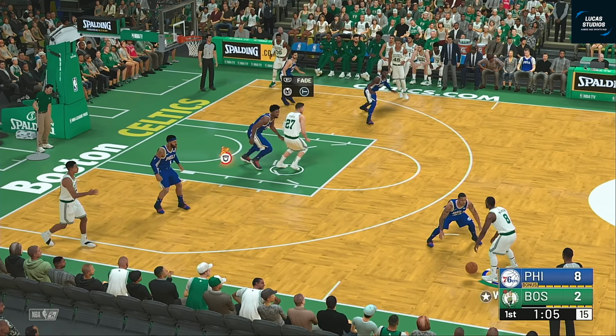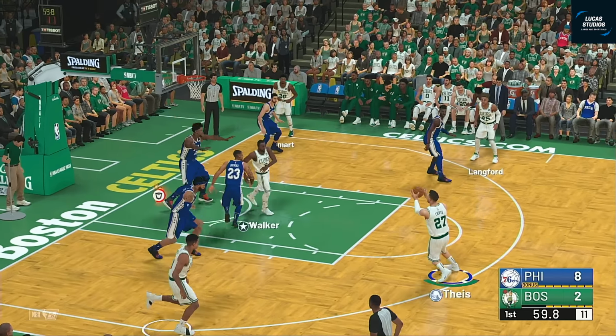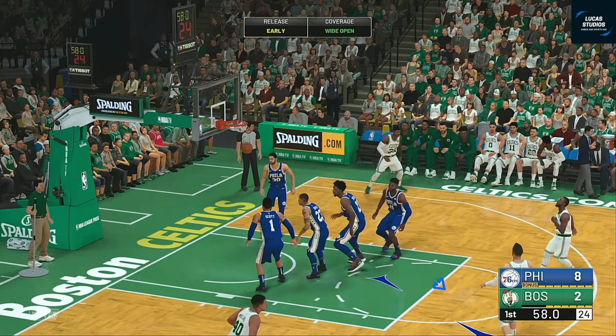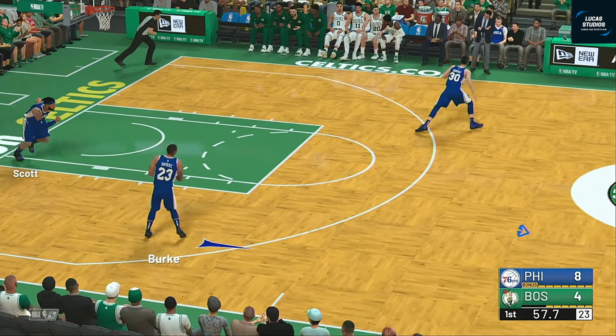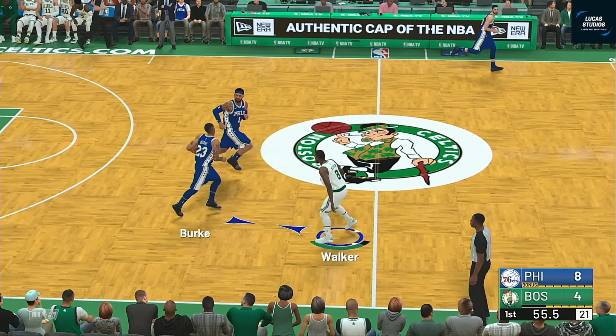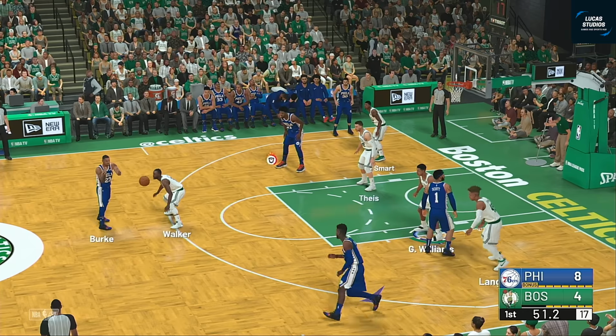Now here's Walker. Burke covering. Walker goes in. Here's Theis. Score the basket. Nice shot after missing his first attempt. And they are very comfortable running their offense through Walker. And you can see why. Drops a sick dime right there. That pass was right on the money.